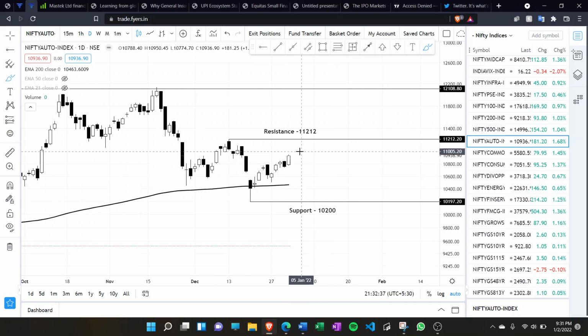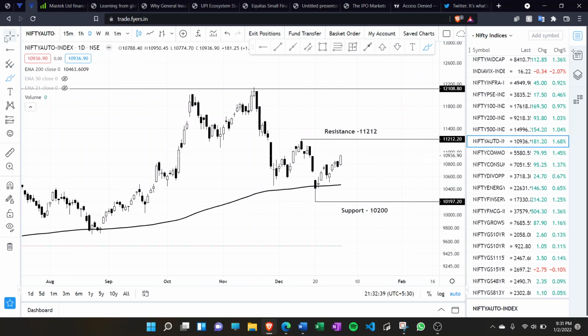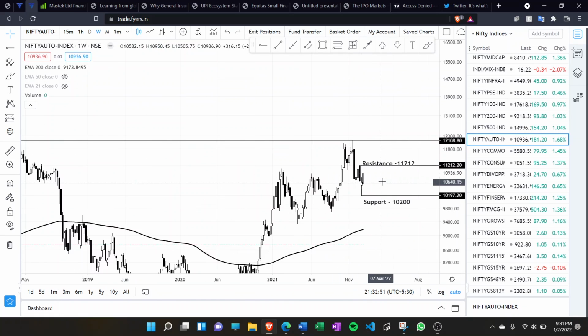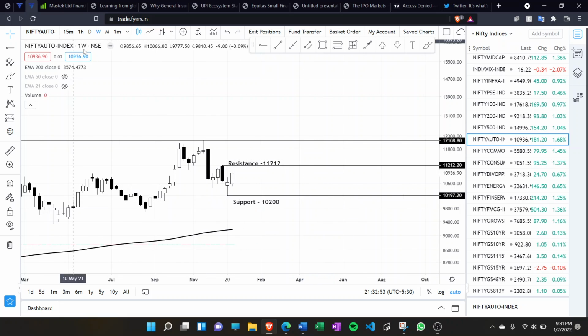That is a very good sign. I will look for trades in this auto sector once it crosses this level of resistance of 11,212. It is very close to its all-time high level, that is around 12,108 rupees.